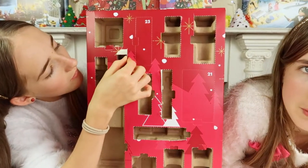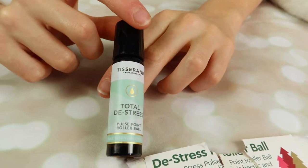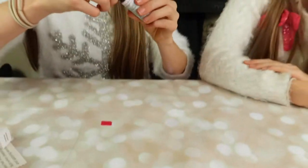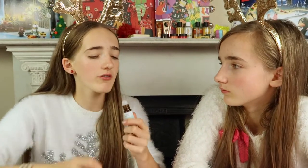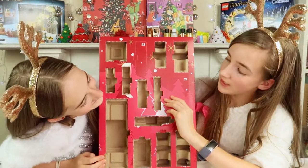Our calendar is looking like an egg box. So we have a Tisserand Total De-Stress Rollerball, and we actually have some of their essential oils. I'm de-stressing myself. I'm so stressed right now. Give it to me. It's a really unique smell. It's sort of minty and rosy and zesty. Yeah, there's loads of them all in one. Number 21.